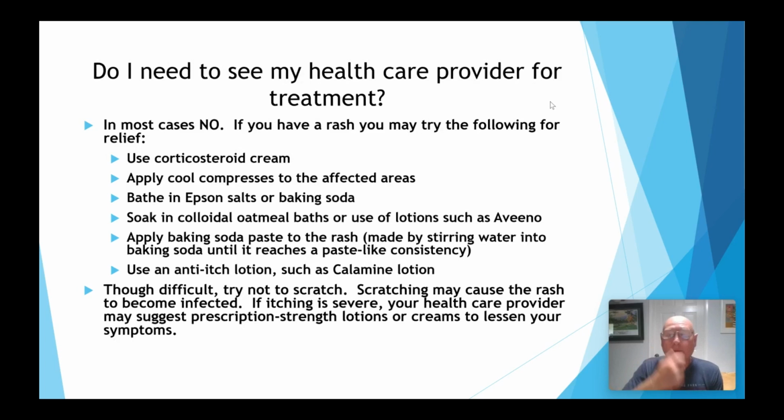Do I need to see my health care provider for treatment? In most cases, no. If you have a rash, you may try the following for relief. Use corticosteroid cream. Apply cool compresses to the affected areas. Bathe in Epsom salts or baking soda. Soak in colloidal oatmeal baths or use lotions such as Aveeno. Apply baking soda paste to the rash, made by stirring water into baking soda until it reaches a paste-like consistency.